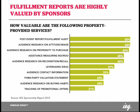As you can see here, fulfillment reports are tied with audience research on attitude as the most important services, with 50% of survey respondents scoring post-event reports a 9 or a 10 on a 10-point scale in terms of how valuable they were. That's obviously more important to them than providing assistance measuring ROI, which we all certainly know how important that is, as well as other services.